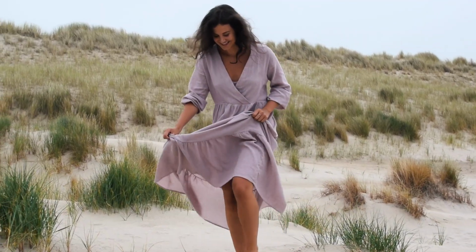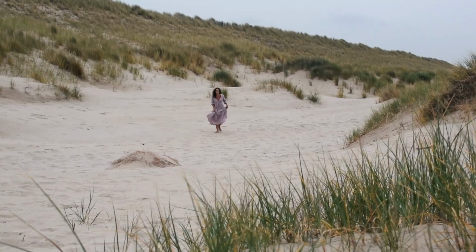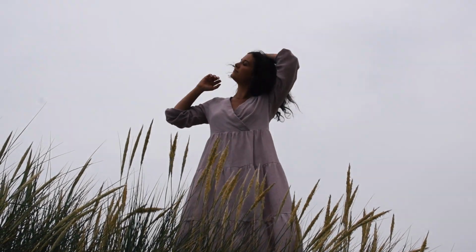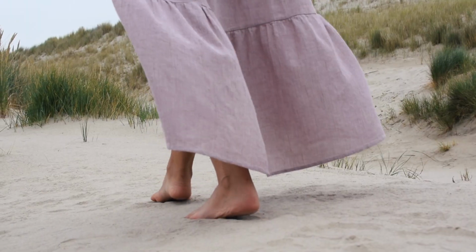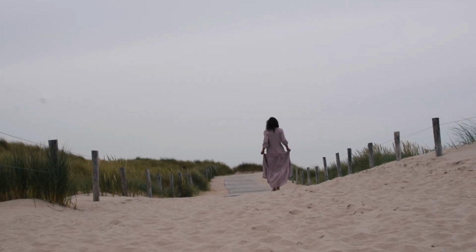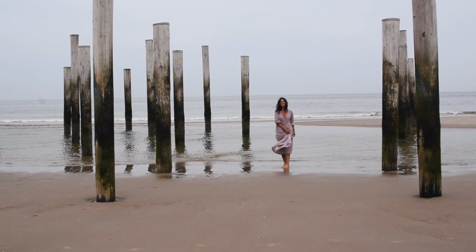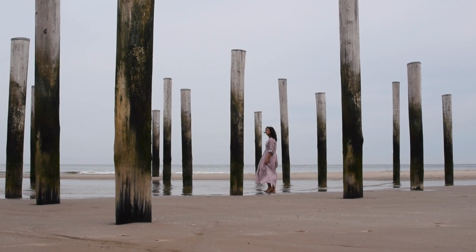All their pieces are not only designed to be practical and functional, but are also supposed to bring some magic and spirituality into our daily life as women. Their clothes are produced on a small scale in Italy. They support local production and limit their waste. I'm wearing their India dress, which is made from cotton and feels incredibly light and soft. I was drawn by the color and the comfortable fit.